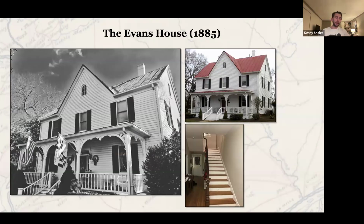So this is the Evans house, I call it. It really isn't. It was really the St. Peter's rectory, built, we think, in 1885. I've seen 1880 to 1885, somewhere in that zone. Very much Victorian, a little bit of Gothic style, even a little bit of Italianate features, with the attic window having that curve to the top.